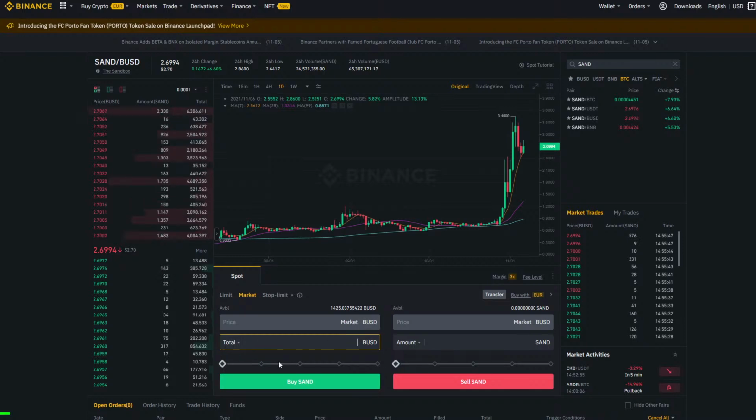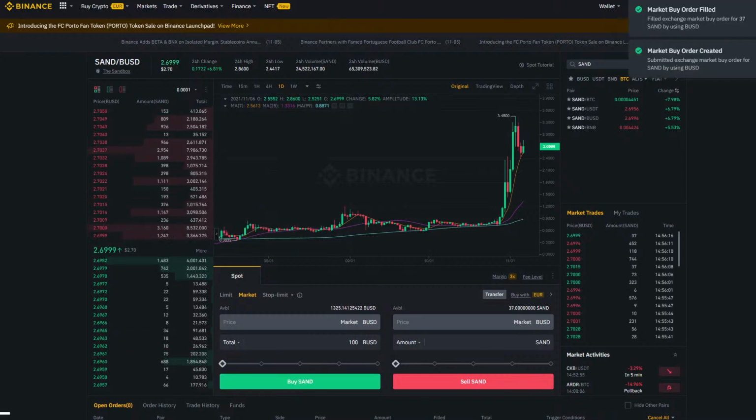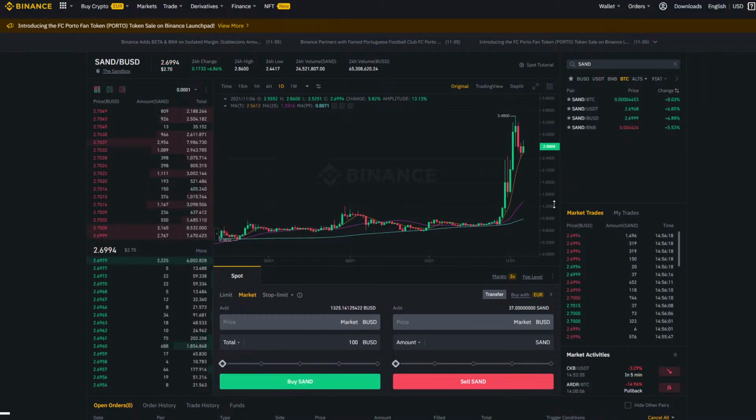Or alternatively, you can click total, you could click amount, and you can select the amount of SAND, the crypto itself that you want to buy. Let's say you want to buy 10 SAND. You can do it that way. I usually just keep it simple and just go to the BUSD amount. So I want to buy 100 BUSD worth of SAND. I click buy SAND. Boom, done. That's it. I've just bought that crypto.